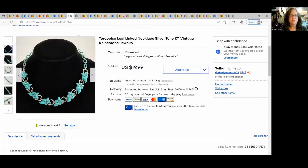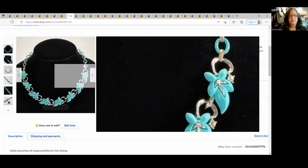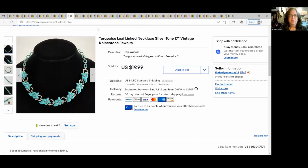This next one is a turquoise leaf brooch or necklace. These are all little plastic pieces, and even the rings are plastic, but it was different. And I definitely thought it was worth picking up for a dollar. And I sold it for $19.99 and my profit was $15.13.